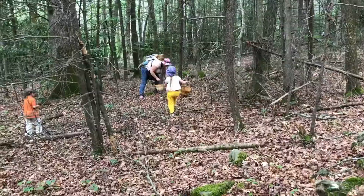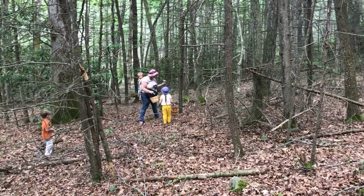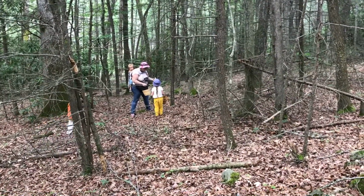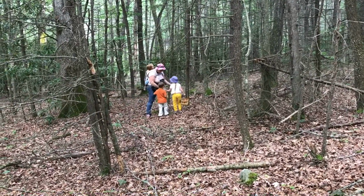It's pretty fun. Right now we're on a mushroom forage, and unfortunately all the ones we found so far are inedible. Ooh, Bridget found a nice big one. I found a lot of little, well, they call them fairy parasols, tiny little umbrella looking things.